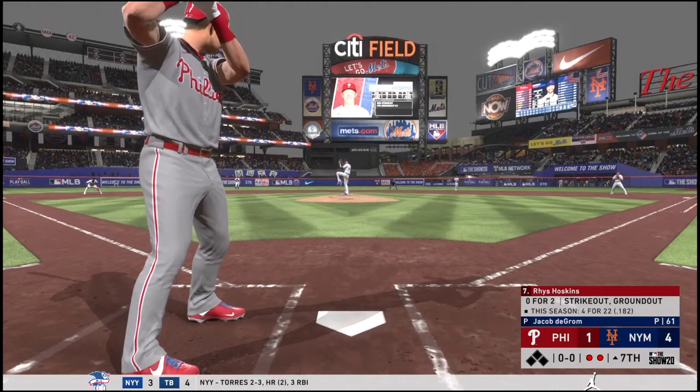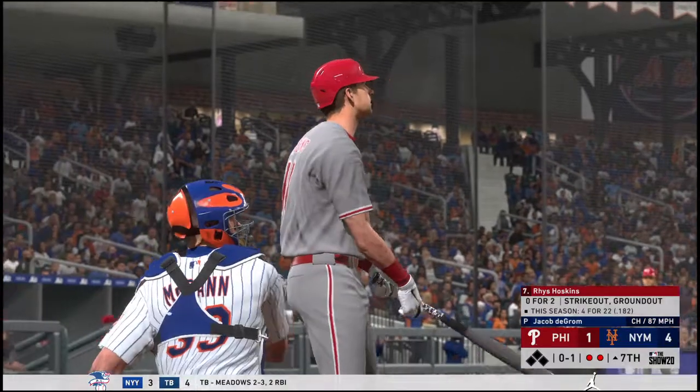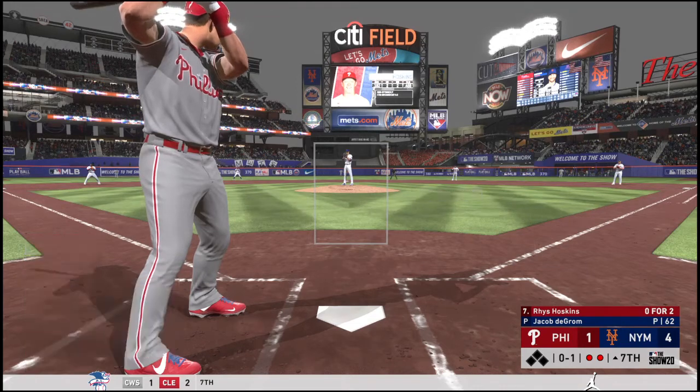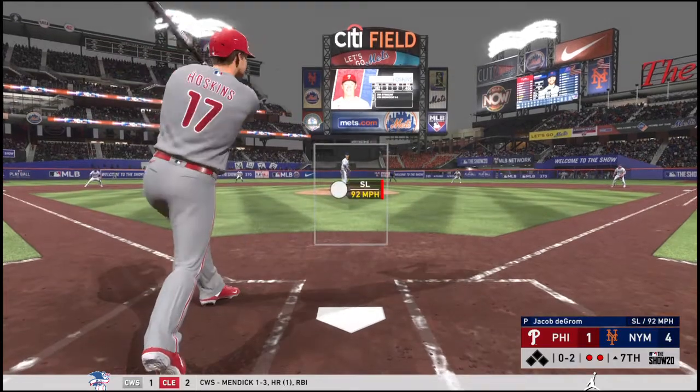So now to the plate, Rhys Hoskins. With 2 away, he'll swing and miss at the first pitch. It's 0-1. What a performance so far. Throwing first pitch strikes to 90% of the batters. It's hard to get any better than that. Fouled away.